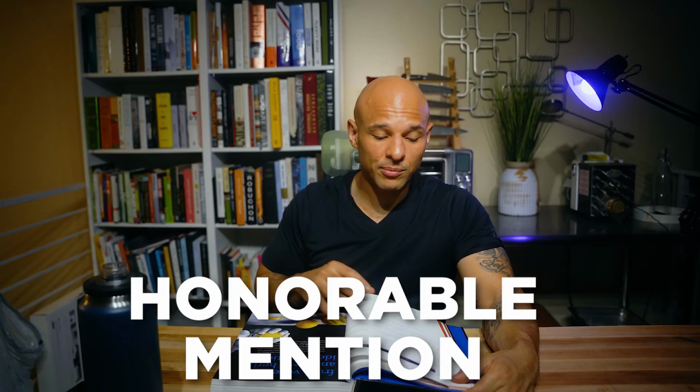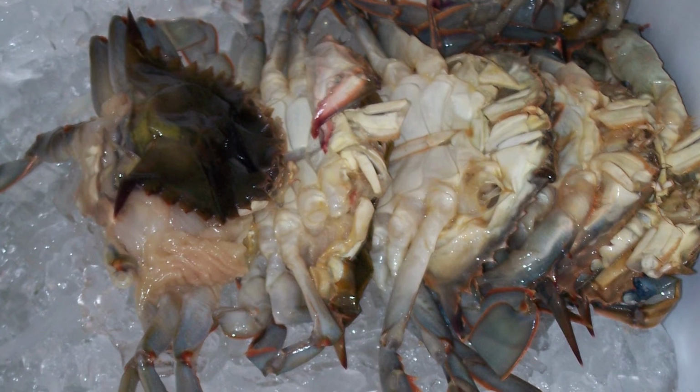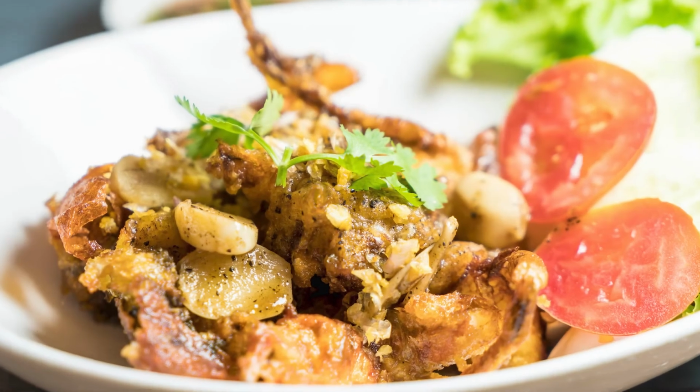Another couple honorable mentions that I want to talk about that I think are kind of important are the soft shell crab. Soft shell crab is a blue crab that sheds its shell and is harvested when it's still soft, in season from April to mid-September, peak in June and early July. After cleaning, the entire crab may be eaten. The difference between blue crab and soft shell crab, it's the same thing.